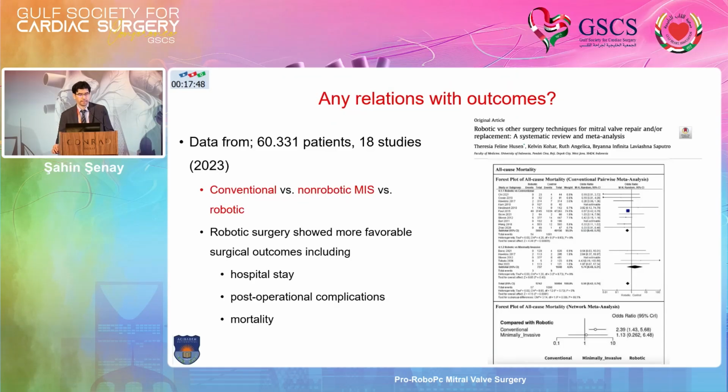So yes, we have seen some complex cases, but is there any relation with the outcomes?